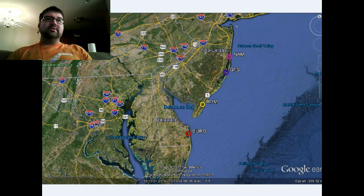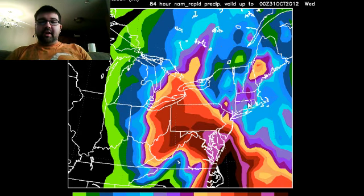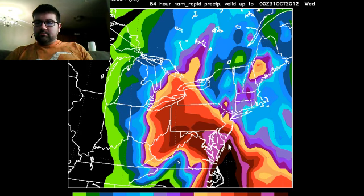There's a lot of players still in this game that we're not sure how they're going to affect the storm and exactly where it'll make landfall. Let's take a look at a major factor here. It's going to be how much precipitation we're going to get with this storm. This is the NAM, and you can see a lot of precip. In fact, the purples here, that's 8, and then these deeper colors are 10 or more.